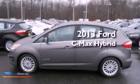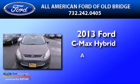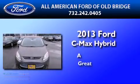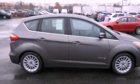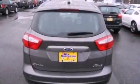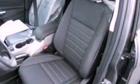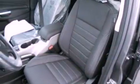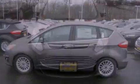This is a brand new 2013 Ford C-Max Hybrid. Its top features include a navigation system, a rear-view camera, heated front seats, a low tire pressure indicator, 100% commercial-free Sirius satellite radio, aluminum wheels, and traction control and stability control systems.